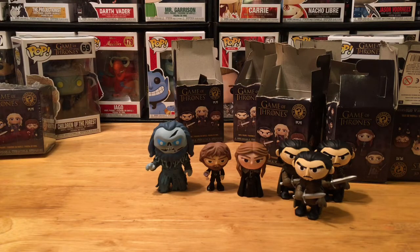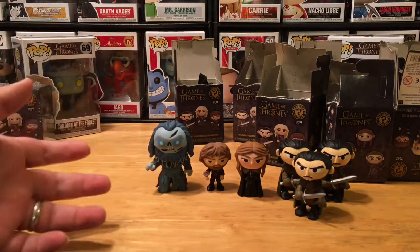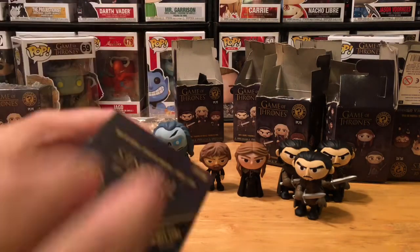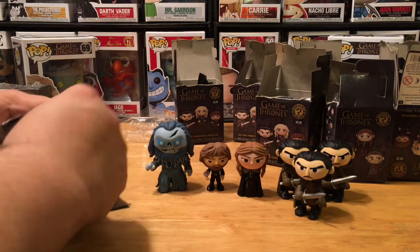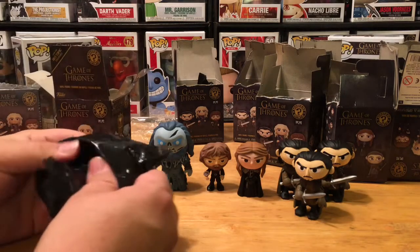We've been fortunate to find one of the Hot Topic exclusives, and basically found one of each character I wanted to get. So at least I have 4. I just got 2 extra Jon Snow characters. So let's go on to our 7th one here. And let's see, we got somebody.